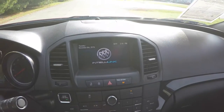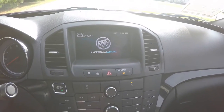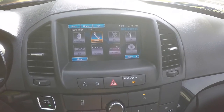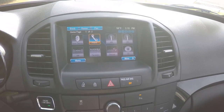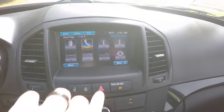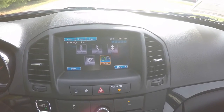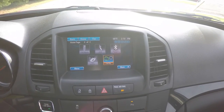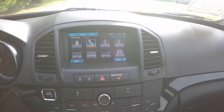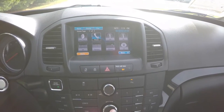Moving down the center stack, this does have the Buick IntelliLink touchscreen display. Does have access to Pandora, XM satellite radio, Stitcher radio, AM FM CD player. You've also got your access to your mobile media, auxiliary input jack, Bluetooth audio, your tone and your configuration settings. You can also access the menus by using the rotator wheel as well and pressing in.